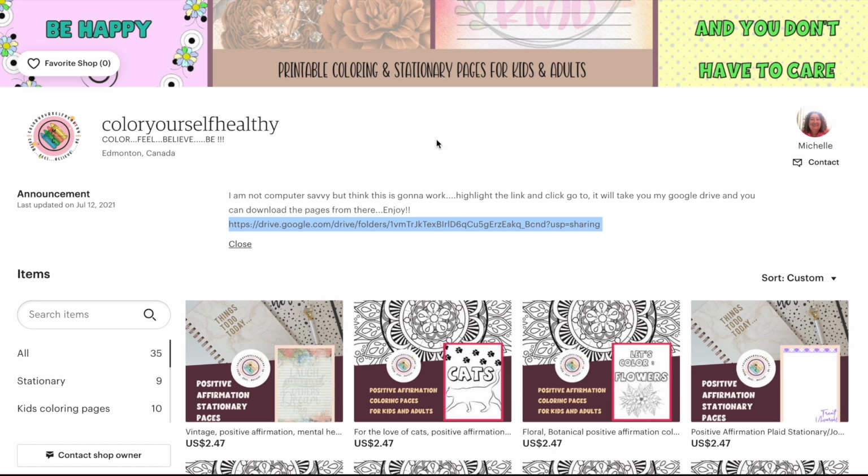But there is a way to do that. I wouldn't do it this way. I would Bitly this, like go on to Bitly and make this a shorter link and write down that people can get a free coloring page or 2 free coloring pages from you if they want to. But the announcement should start with an actual announcement.